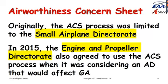So at our first summit meeting in 2015 up in Burlington, we talked to the FAA about this, and we said this ACS process should also apply to engine and propeller issues as they affect general aviation. And they agreed to that. And so the process was extended so that it would also affect engine propeller stuff as well as small airplane stuff. Now, of course, all of this is somewhat mooted by this reorganization, but generally everybody agrees now that when the FAA is contemplating an airworthiness directive that would affect general aviation, it's supposed to issue an ACS and give us an early heads up so that we can engage early with the FAA before AD rulemaking starts to happen.